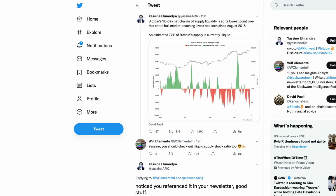So I saw this morning from Yassine Ark here on Twitter: Bitcoin's 30-day net change of supply liquidity is at its lowest point over this entire bull market, guys, reaching levels not seen since August 2017. So an estimated 77% of Bitcoin supply is currently illiquid, which means it's kept in cold storage off exchanges. And so illiquid Bitcoin, 77% of the estimated supply that is out there.